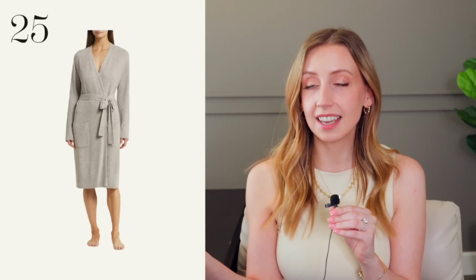First being a bathrobe. I've been on the hunt for a bathrobe for a while. The Barefoot Dreams one is on sale. That is one I'm very excited to buy. My favorite thing about this bathrobe is it does not have a collar. I don't know what it is about bathrobe collars, but they just get so fluffy and they just, I don't know. I get makeup all over them, to be honest.